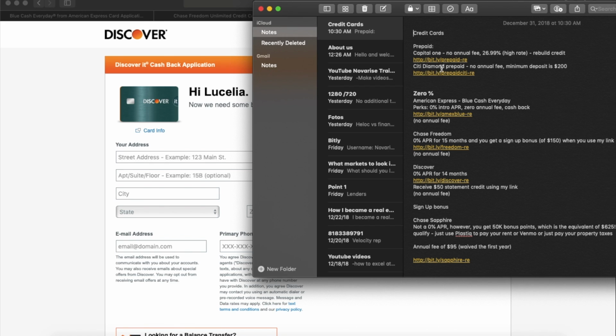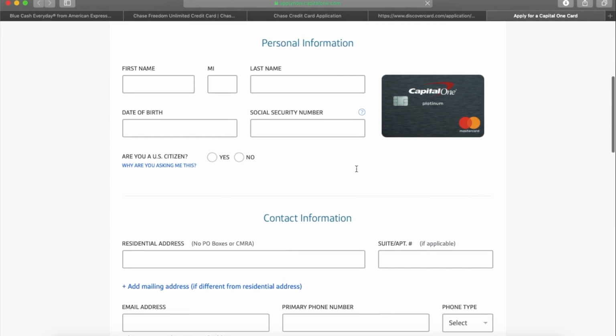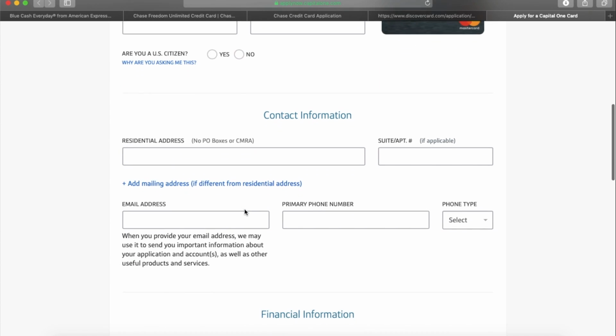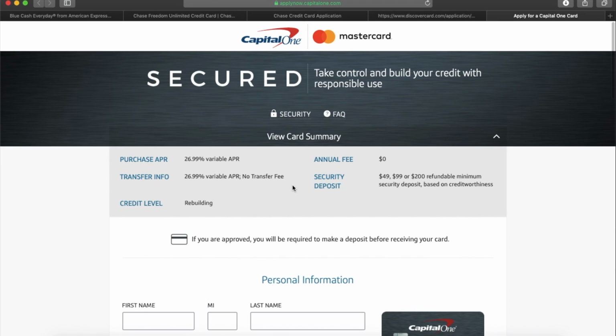And so the first one, we're going to cover two, the Capital One and Citi Diamond prepaid card. So the first one, we're going to hit the Capital One link. And so you get the application right here. As you can see, it looks fairly simple, very similar to the prior ones. You have to give your name, citizenship, birthday, social security, residential address. But here's where you're going to see the major difference.